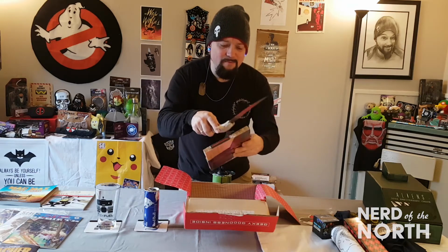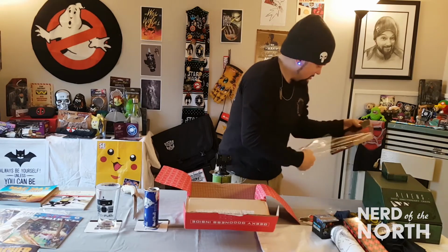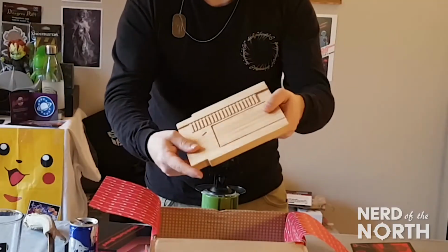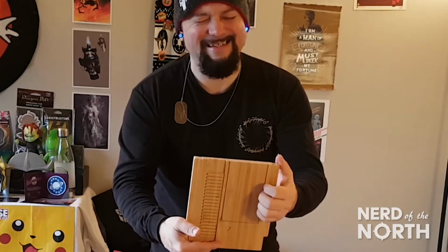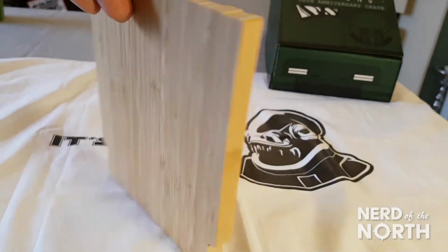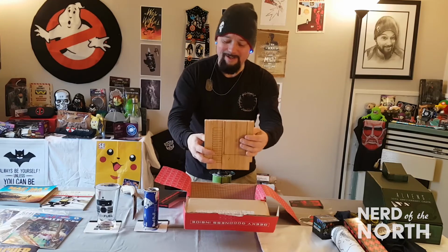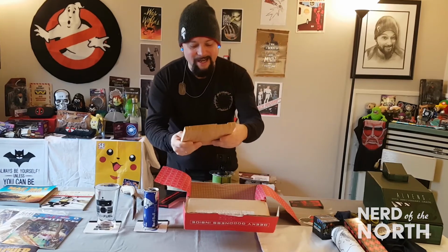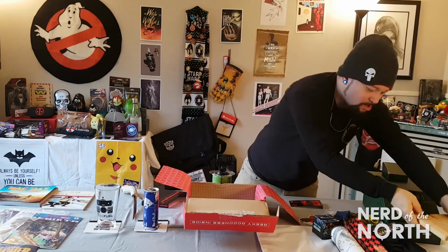Boom, boom, boom, boom, boom. What? Is this actually what I think it is? It's shaped like a cartridge. I can't. I never even imagined a cartridge-shaped cutting board Nintendo. That's cool. Next time I'm chopping up some onions and I need to think about Nintendo and stuff, I'm gonna whip this out. That can go over here.